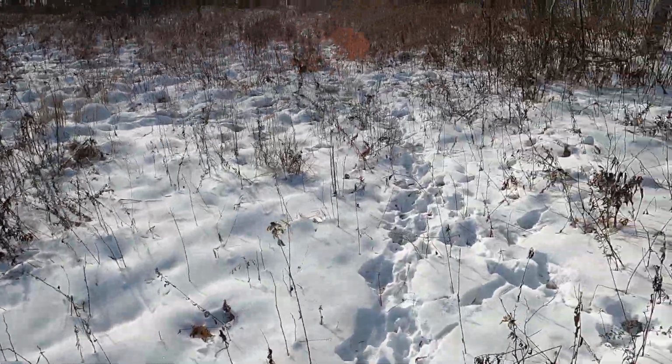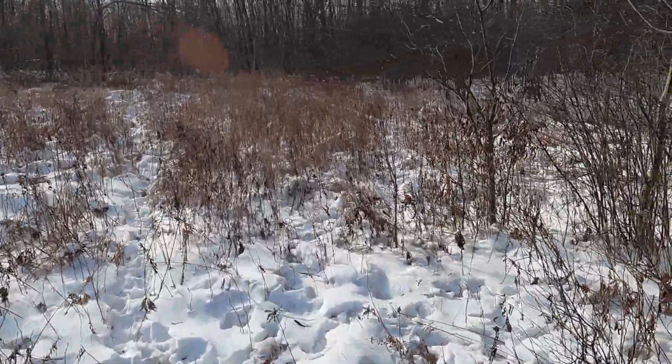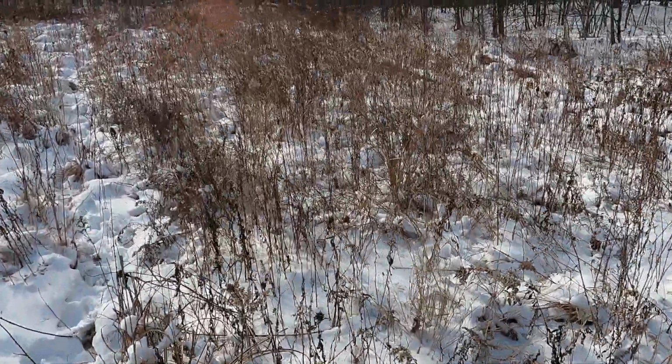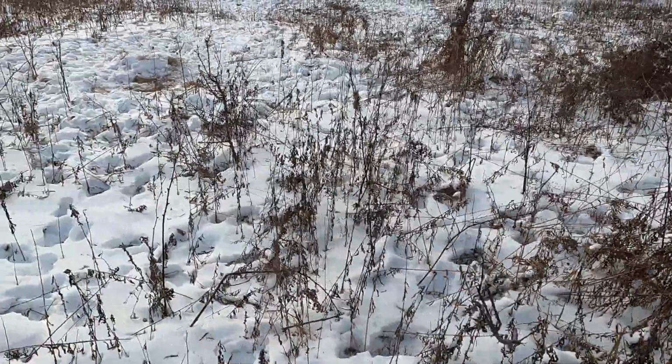Nothing yet, just got here. Just following some of these trails just off the field, and I'm gonna go work all the way around that field. It's got to be something. Being January 20th, there's always bucks that shed in January. So, alright, found the best little spot so far.